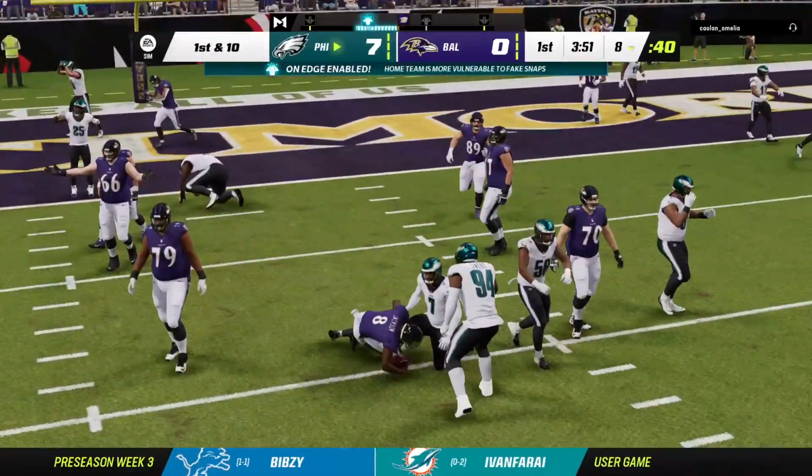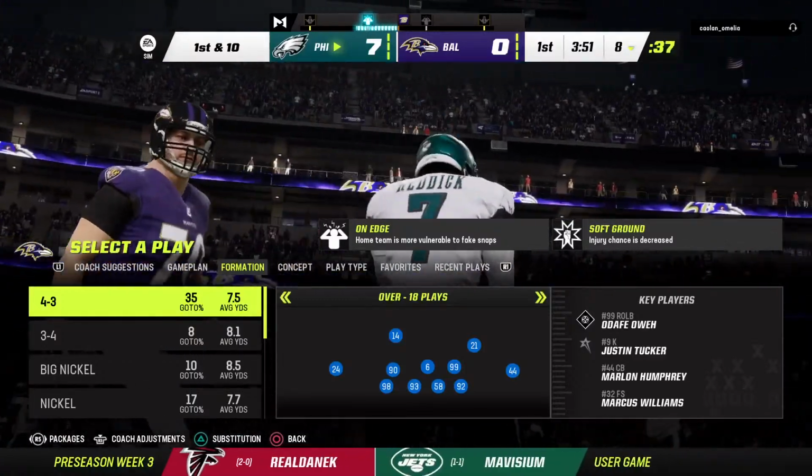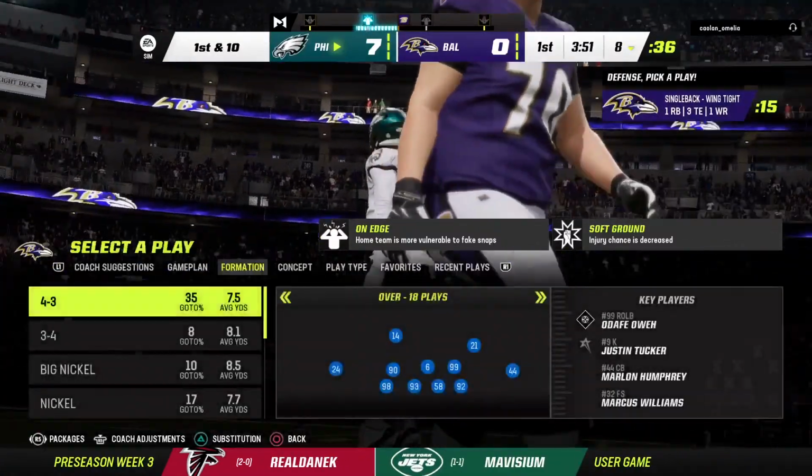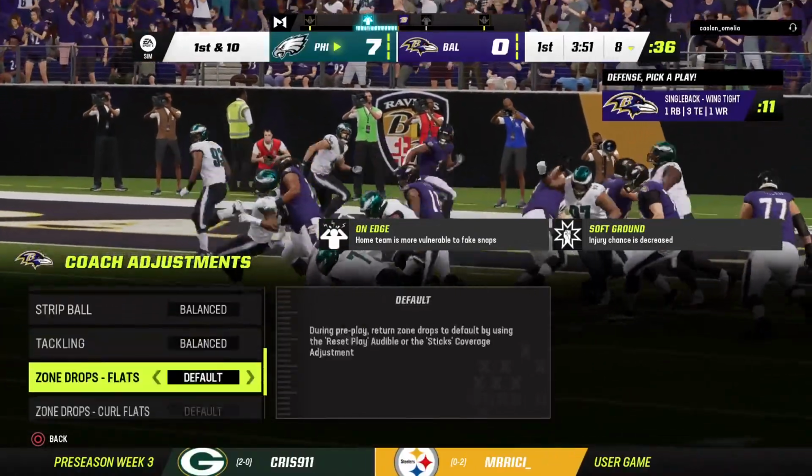Can't do anything with a football. It's a sack and a turnover on downs. He couldn't get the ball away on 4th and goal. And this Eagle defense stands tall down near the goal line.